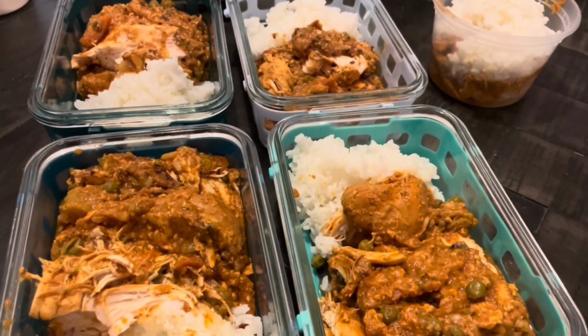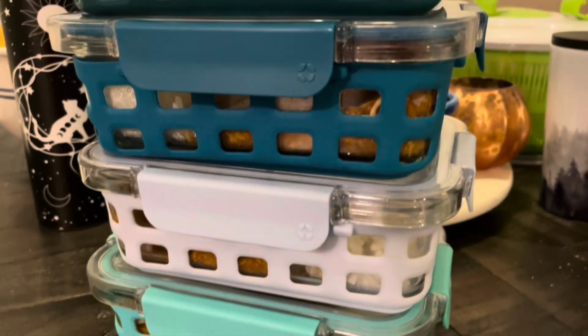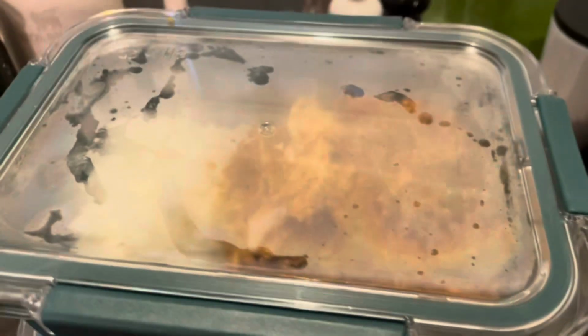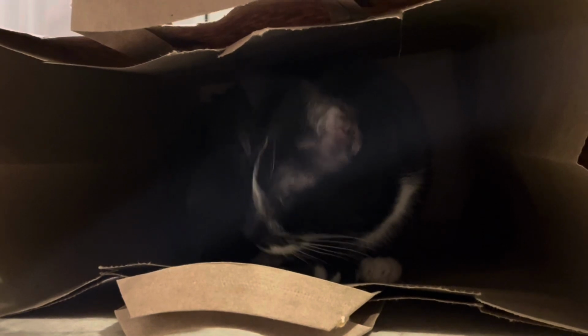I got 4 servings for the week, plus an extra serving, plus the serving that I ate. And so I've put it in the app and figured out the points and calories. I'll make sure they're on the screen. And I got lots of containers for the week, so that was a good meal prep.